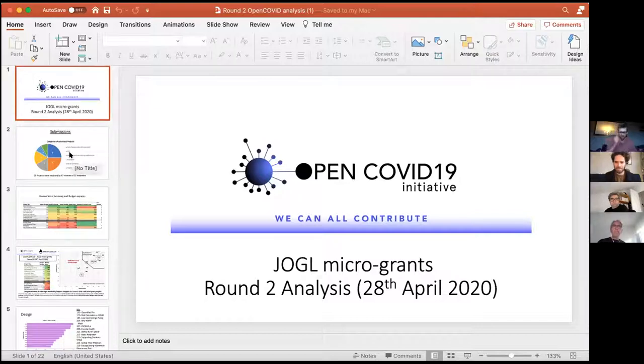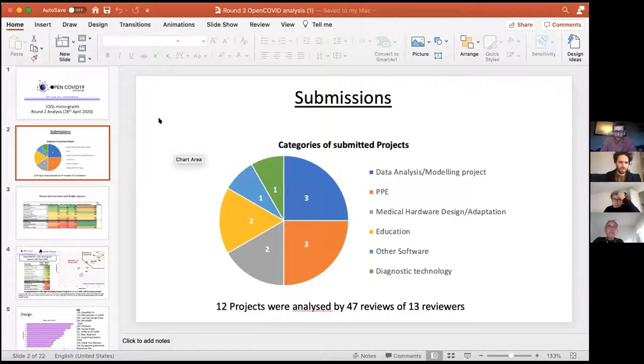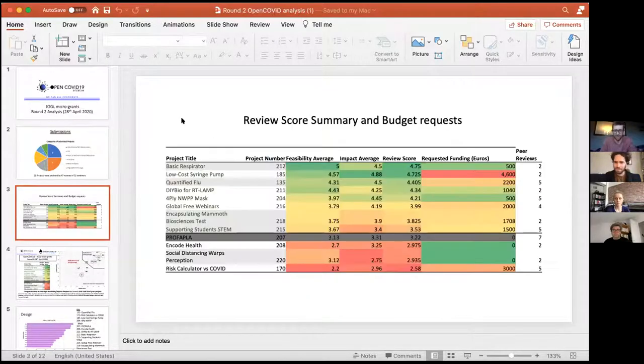So as Thomas said, very impressive second round of reviews. This kind of gives you a general overview of what kind of projects JOGL received. So quite a few more data analysis modeling projects this time round. Still quite a few PPE projects, as well as medical hardware design, and a few more education projects as well, which is definitely great to see. We want to see more education projects, so we're very, very happy to see those.